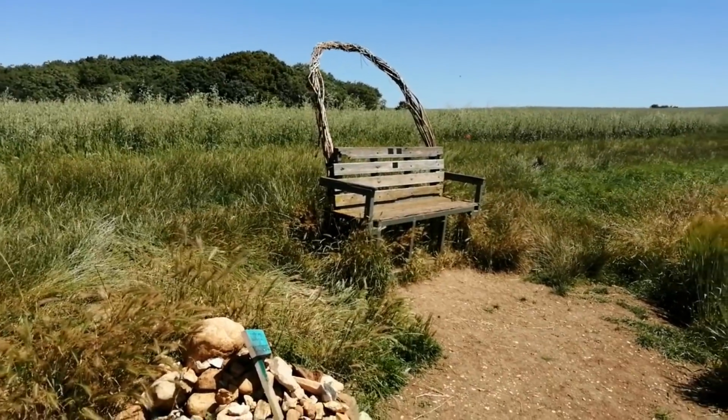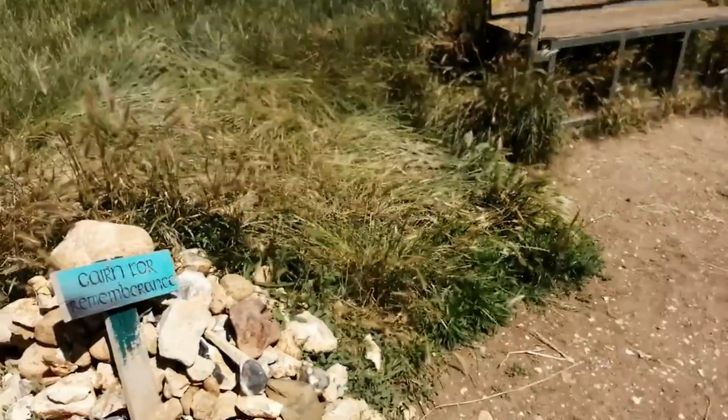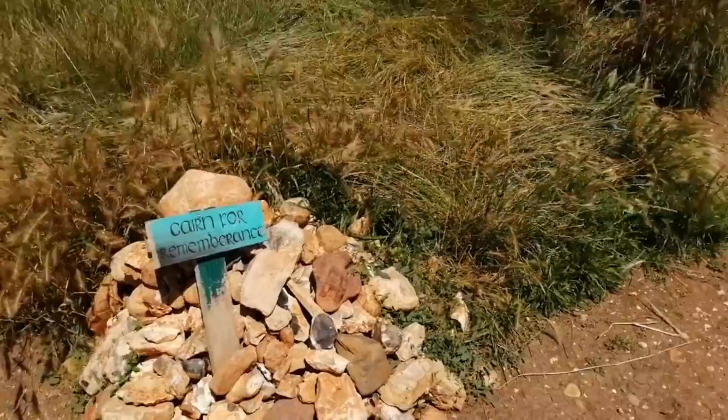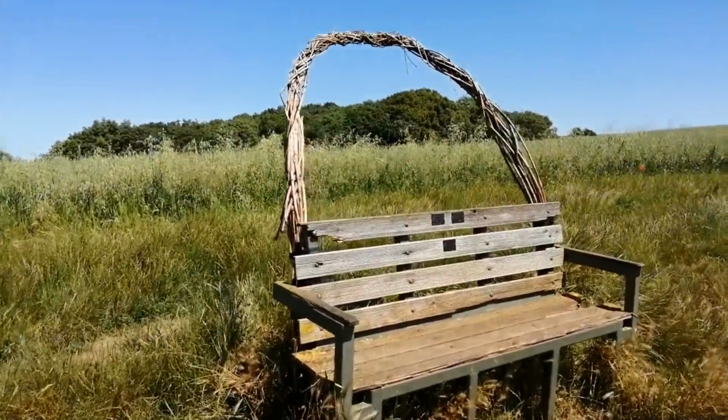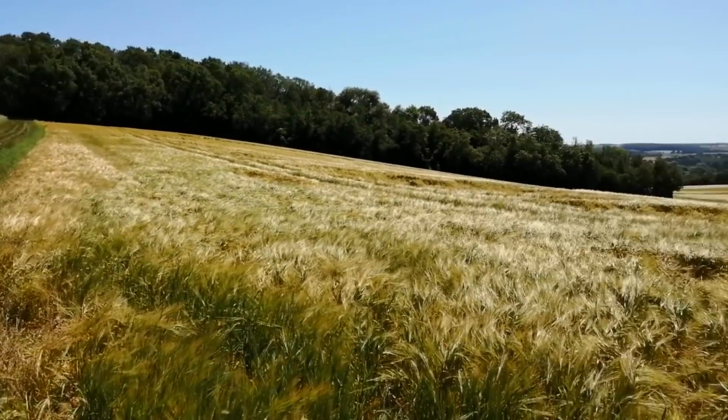Just got to the top of the hill outside of Linton. That was a killer. And there's a cairn for remembrance here and a little handmade bench. The girl was just running up this hill.